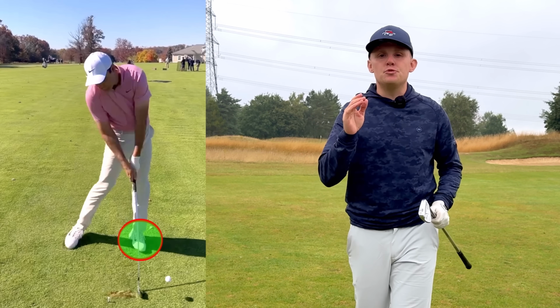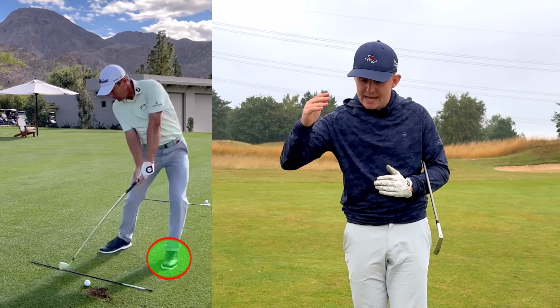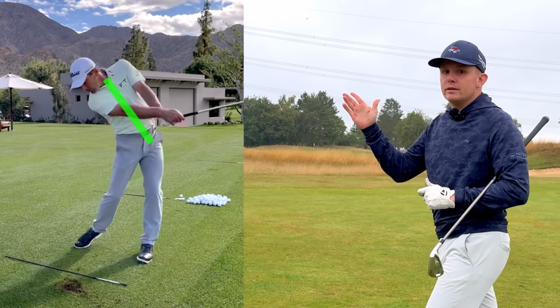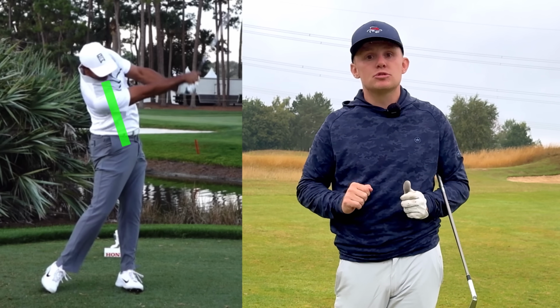There are very few non-negotiables in the golf swing. However, there are some, and today I'm going to run you through one of the most important, if not the most important non-negotiable in the golf swing, as every single one of these tour pros has absolutely nailed this movement, and you need to nail it if you want to become a better golfer. So what is this movement?